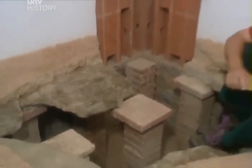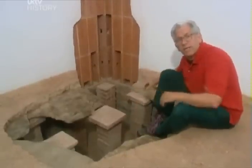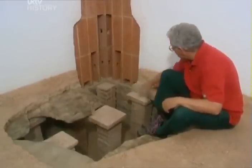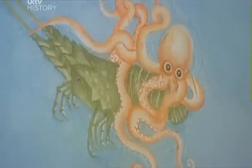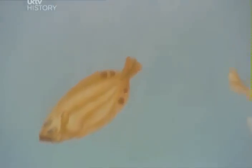The hypocaust in this building is fully functional, but they've also built a separate section cut away so you can see how it works. And if you look down, you can see all the piles here, and you can see the flues where the hot air and smoke were drawn up the walls. So all the walls and the floor are wonderfully warm. Many of the bathhouses were beautifully decorated with frescoes.